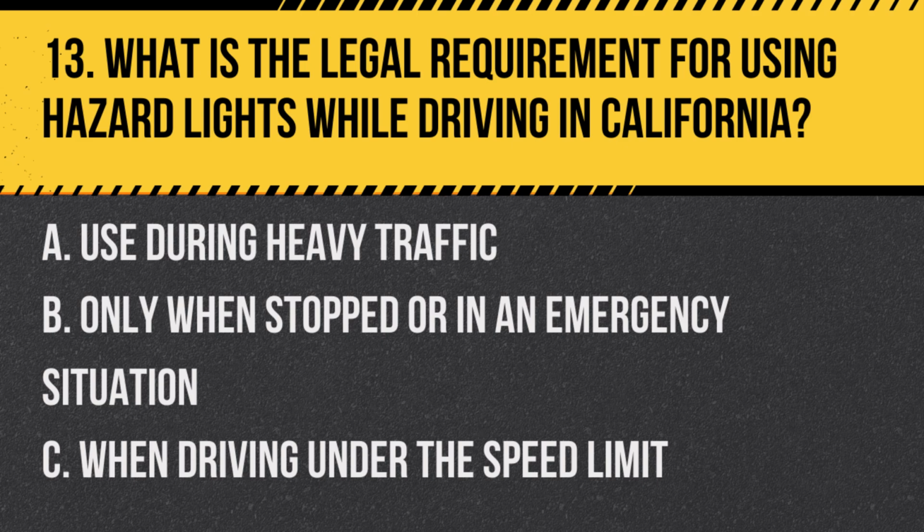A. Used during heavy traffic. B. Only when stopped or in an emergency situation. C. When driving under the speed limit. Answer: B. Only when stopped or in an emergency situation. Hazard lights should be used to signal a hazard or emergency.